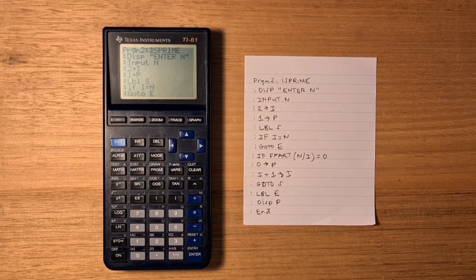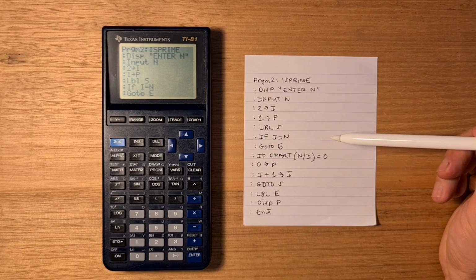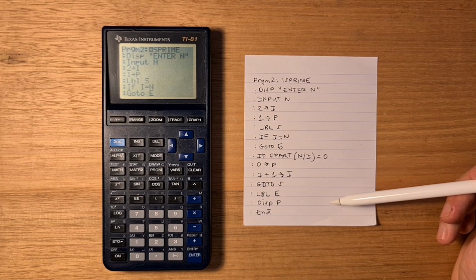And the TI-81 supported an early version of TI Basic with simple if statements, labels and gotos. This functionality was available by the program screen. So for example, here is a simple program to determine whether an integer n is prime. It starts by prompting for an input n, and then uses a loop to iterate I from 2 to n. And then for each I, if I divides n exactly, we know that n has a factor and cannot be prime. So the program sets p to 0. The loop continues by incrementing I and jumping back to the start of the loop. And lastly, it displays the prime flag.